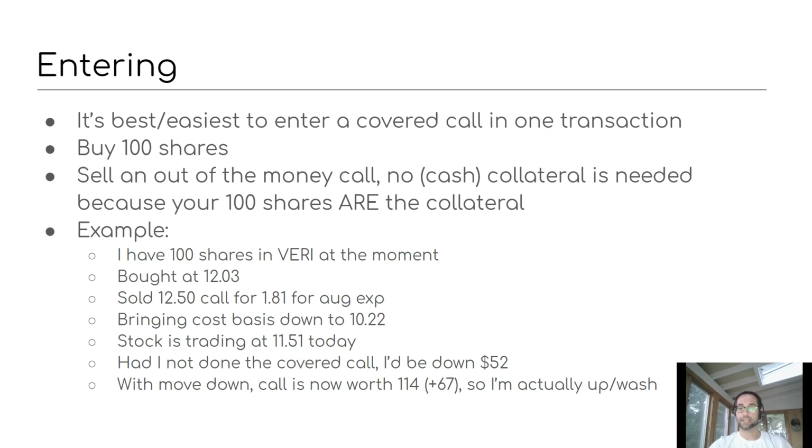I'm going to be using the Veri example in a minute here. So I already owned 100 shares of Veri. And so then what you want to do is sell an out of the money call. Normally you would need to have enough cash, if you were selling a naked call, to cover if the stock were to go up. But in this case, we're using the stocks that we already own as the collateral. So we don't need to have any extra cash on hand, which is great. If you already own the shares, you can sell the call and you don't need to deposit any money in your account. And in fact, you get some cash back because of the premium that you've collected for selling that call.